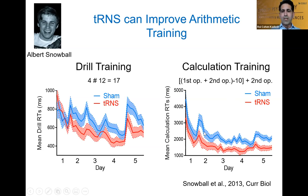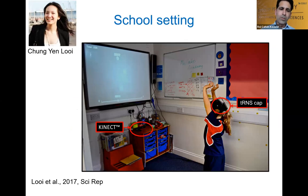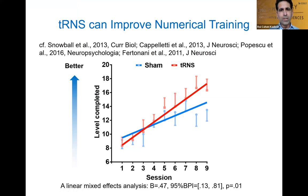Now, this was done on healthy university students, and we also wanted to see if this could be extended to children who have mathematical learning difficulties. This was a pilot study run in a school in London, a school for specific learning difficulties. We gave the kids a gamified numerical training, while we stimulated again their dorsolateral prefrontal cortex with tRNS. Among the different results, we observed that, again, tRNS led to better learning, so a steeper slope in terms of learning, for tRNS versus sham. This also replicates other findings from my lab and other labs showing the benefits of tRNS on skill acquisition.